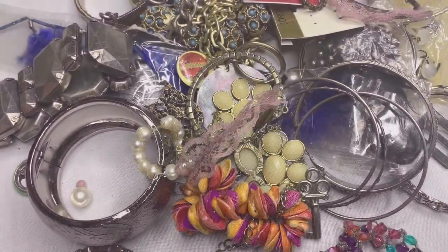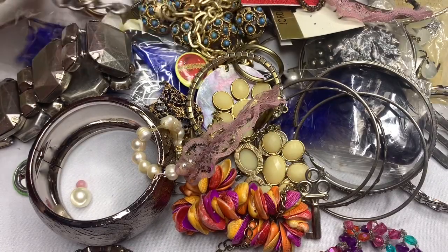So I'm going to quickly go over some of the nicer craft lot pieces because I know that my artisan followers sometimes like to snag up the craft pieces because I only charge $1 a piece for those. So I'll try to show some of the nicer pieces, but I'm not going to show all 14 pounds of craft pieces. Okay, here's the first set of craft items.